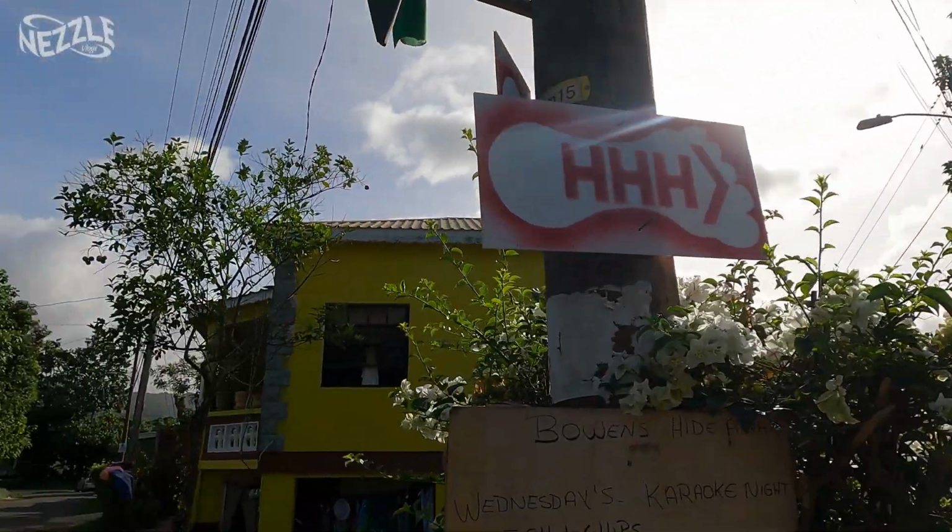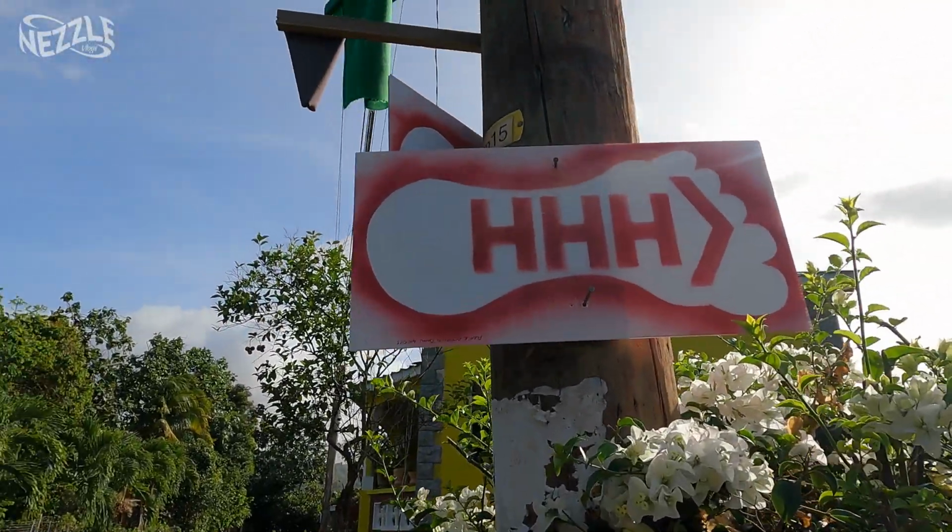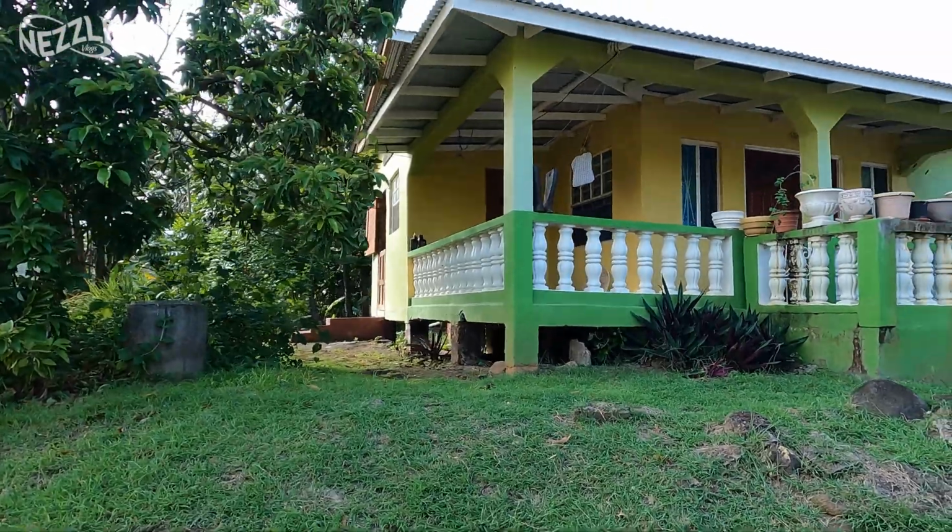So let's go. So these HH8 signs are usually placed close to the hashing point to let persons know that they're on the right track in terms of getting to the actual hashing destination.